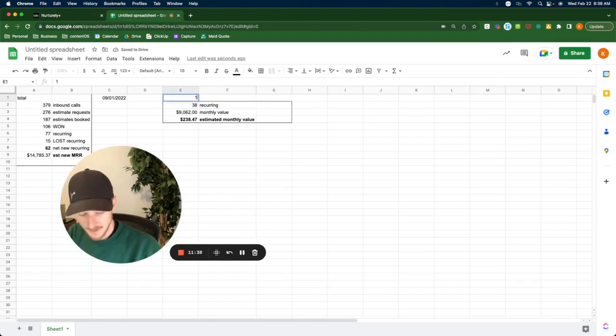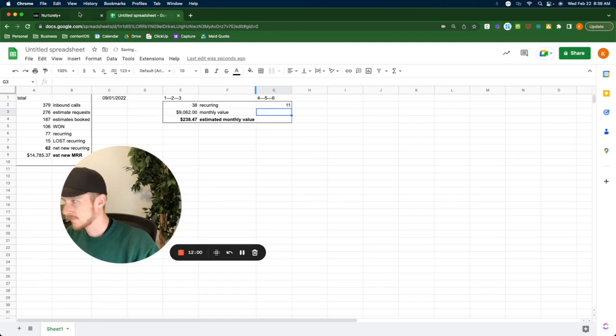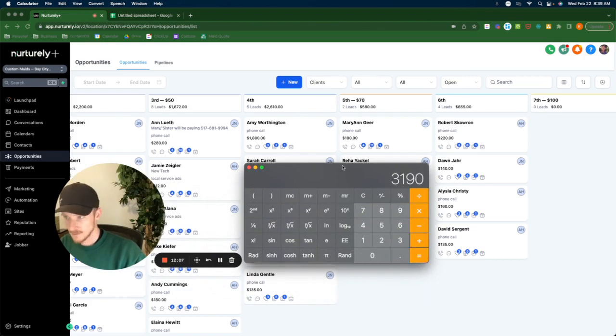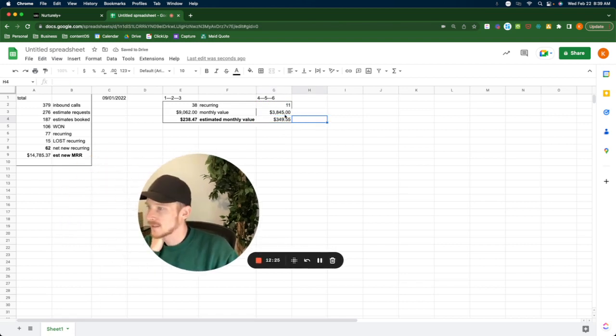I'm sorry, this is so messy. So ugly. 4, 5, 6. Okay, so in the 4, 5, 6 stages, we have 5, 7. See, it's not double, but it's more than $100 more. What did I just do?